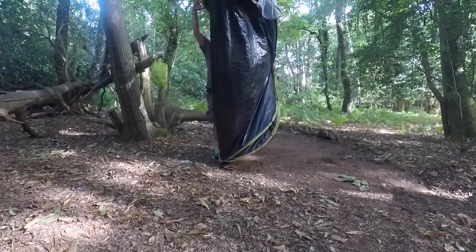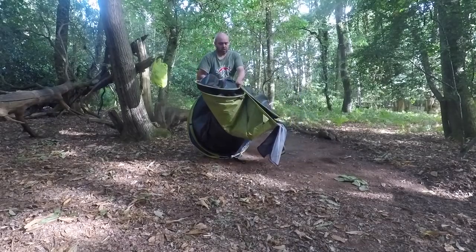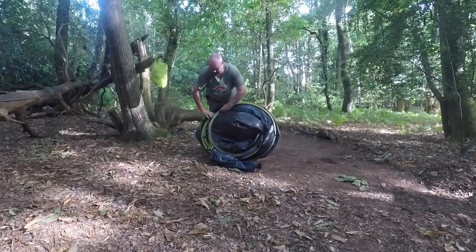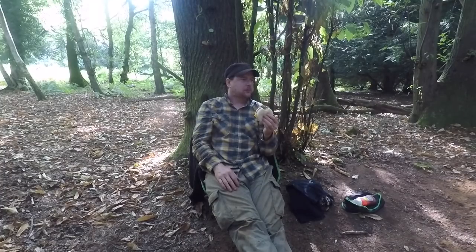Neil's just packed his pop-up tent away, which I think they're very easy to put up and a little bit tricky to put away, aren't they? Once you get the this and pack up my mosquito net, and then clear up and we're heading away. This is good.